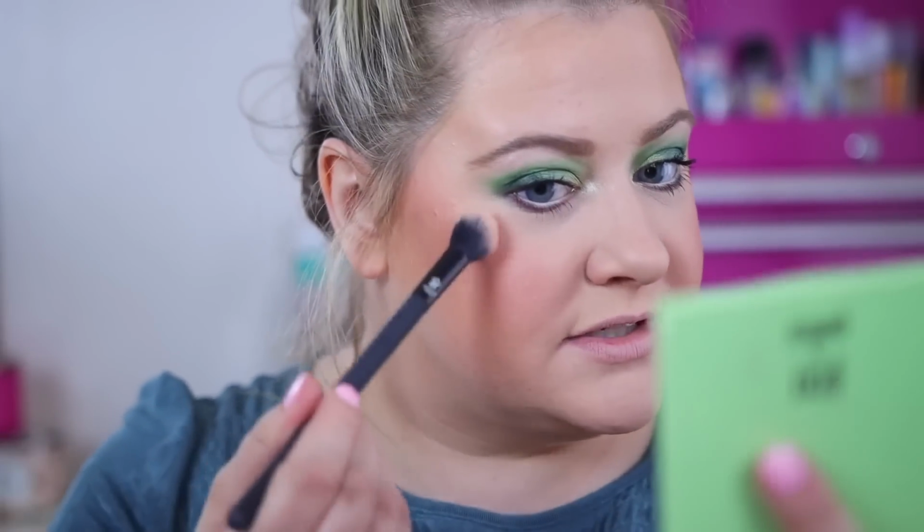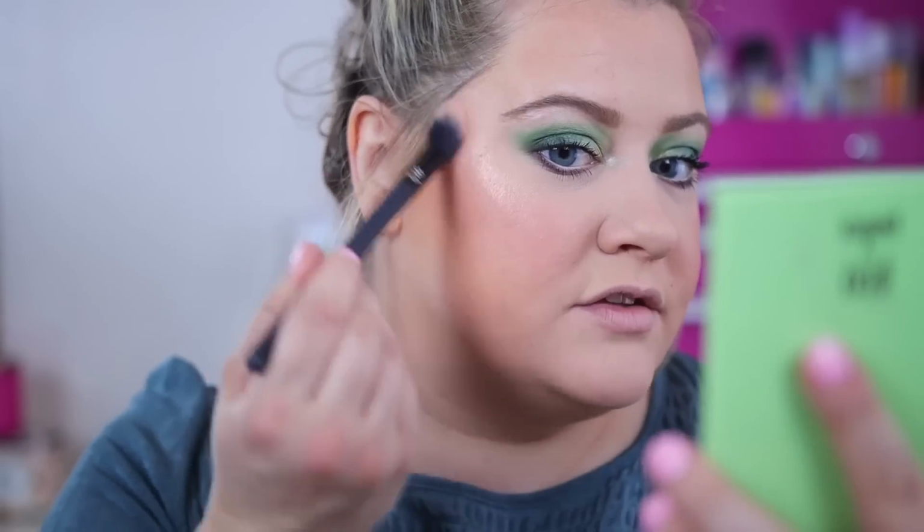Ooh, that's pretty. Pixi always has some beautiful highlighters, I will say. I feel like those are always my favorite products from them, their cheek and highlighting products. They're very beaming. All right, let's do lips.